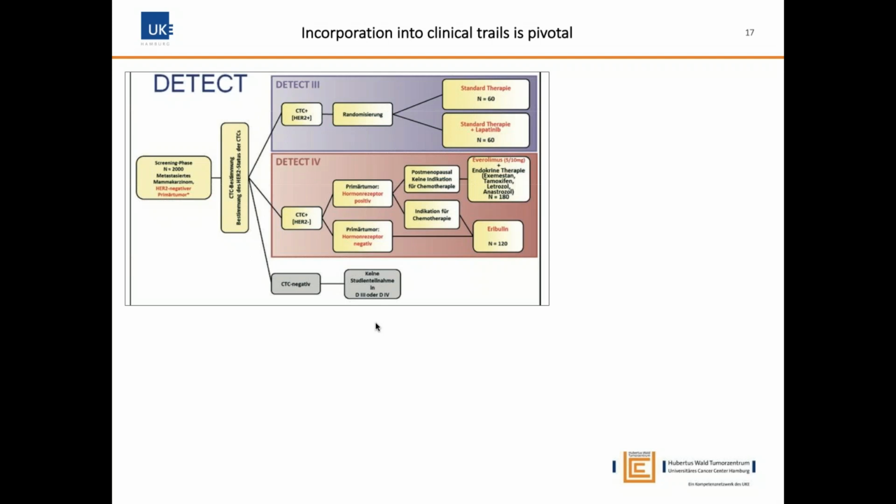So I think without attaching all this information that we get from early translational studies like ours, we really cannot move this any further. And I think that these results are really interesting enough to move into further investigation. I just want to show you a few examples of clinical trials with CTCs that are actually going on at the moment. This is from the DETECT study group, and that's actually quite cool, and that's breast cancer.